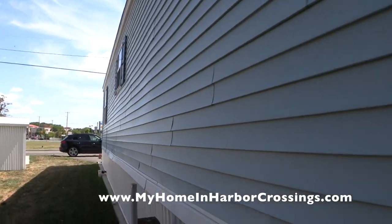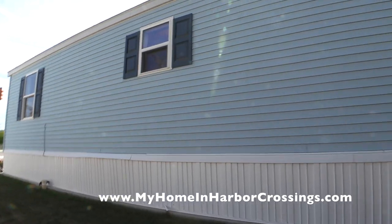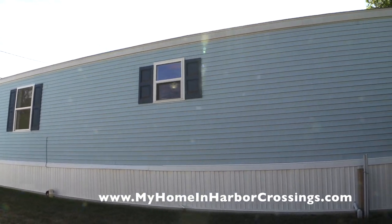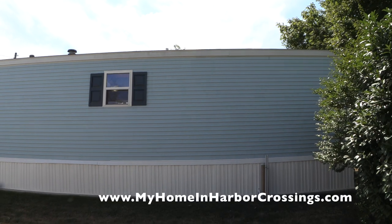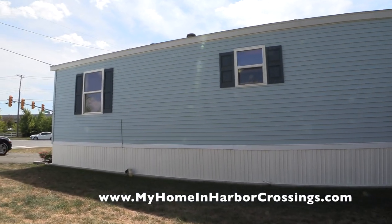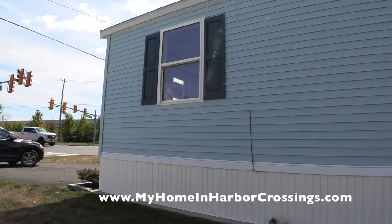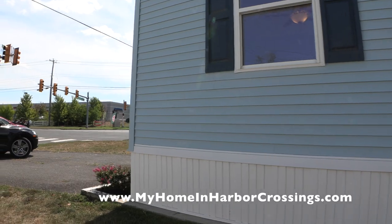This is the other side. It's got parking for one car. That's your kitchen window, and the bigger window is your living room window. So taking a look from this angle, you can see the condition of the house. It's wonderfully kept. We just redid the landscaping.